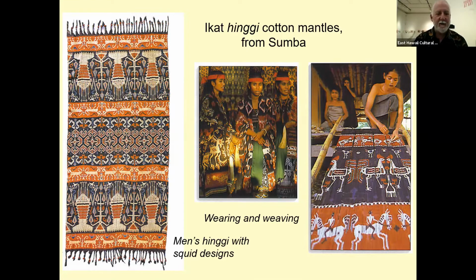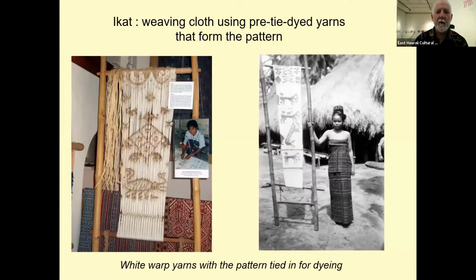Now, this is a technique I've referred to before called ikat, and let me get a little bit into this. What I'm going to do today in the talk is present 3 major types of Indonesian cloth and tie them to some examples in their specific locations. Let's start with ikat. Ikat is when you actually make the pattern before you weave the cloth.